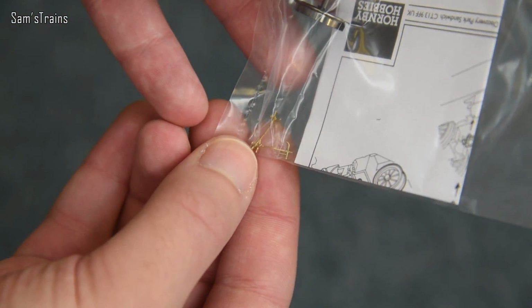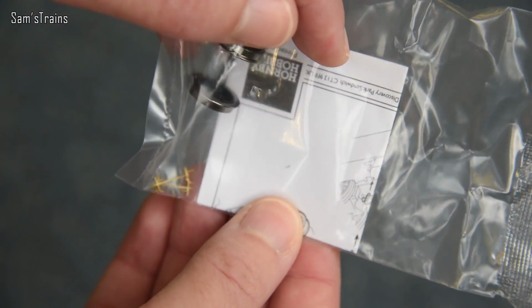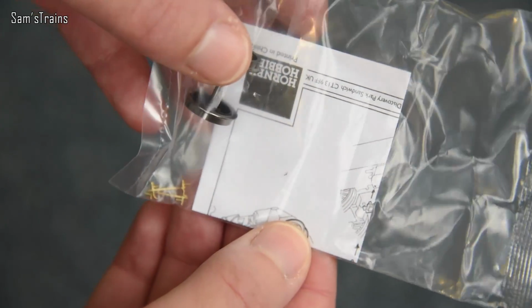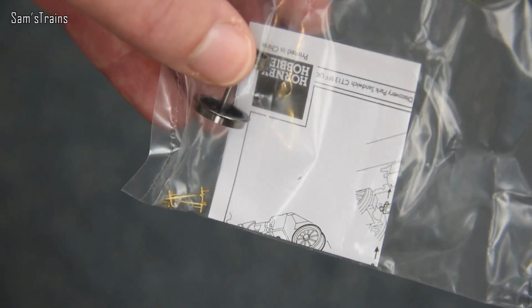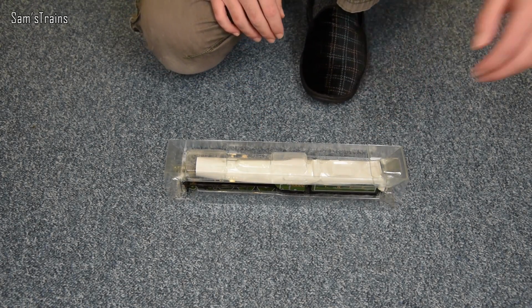And then you've also got some pipework in there you can just about see, which I assume will be cylinder drain cocks to be put on the bottom of the steam chest. But there's also a little booklet to confirm whether that's true or not, so if you ever need to know where they go, just get the booklet and have a look. But I won't do that right now.